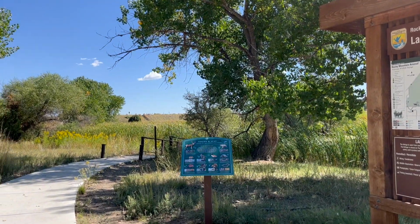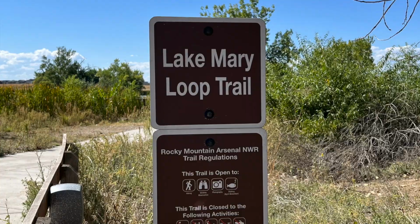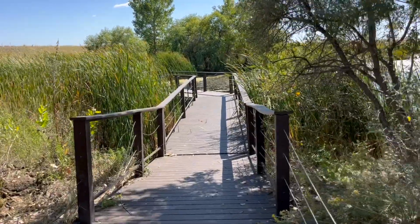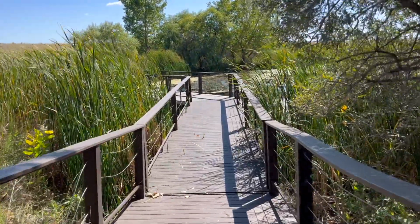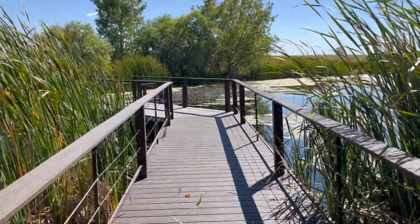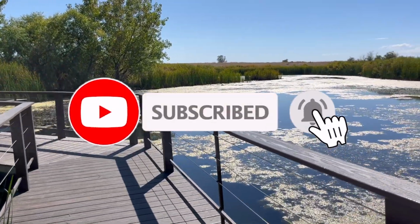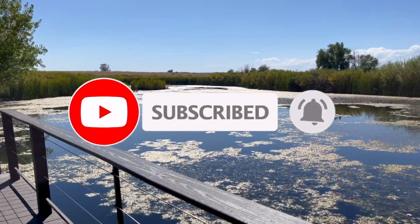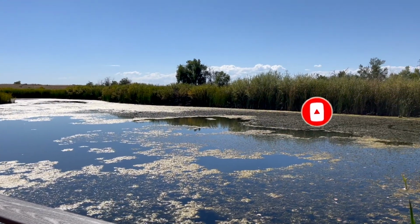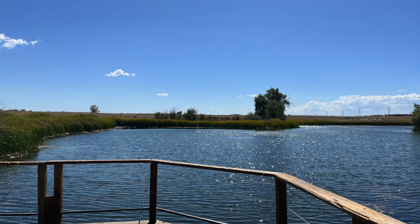Lake Mary Loop Trail is a flat, easy 0.6-mile walk around a small man-made lake. A portion of the trail is on a floating boardwalk, and that was pretty cool. The lake has catch and release fishing from April through November, and there's a $3 fishing fee for ages 16 and older.